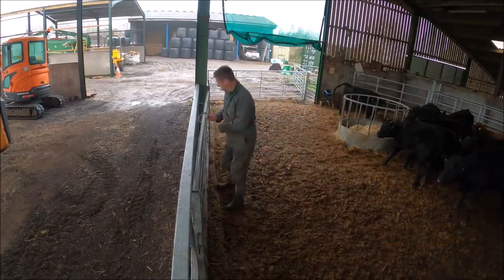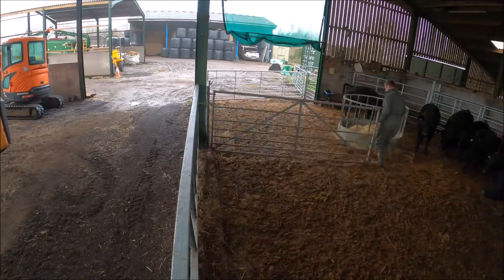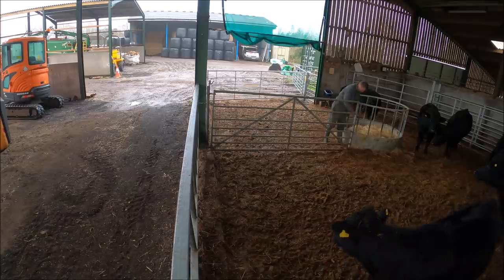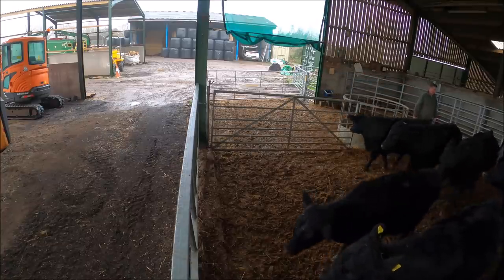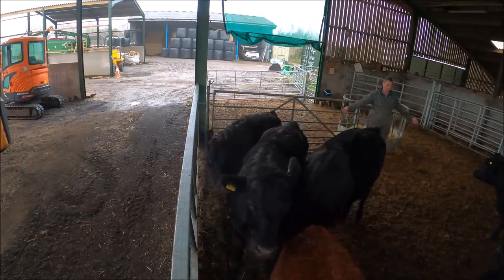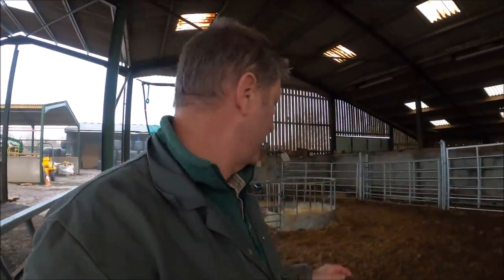Surprisingly wet, actually. Go on. Pop it. Go on. Go on, don't look at me. Go on. Get in there. Yeah, this floor is quite wet, so I'm going to see if I can get some bedding in here before I go.